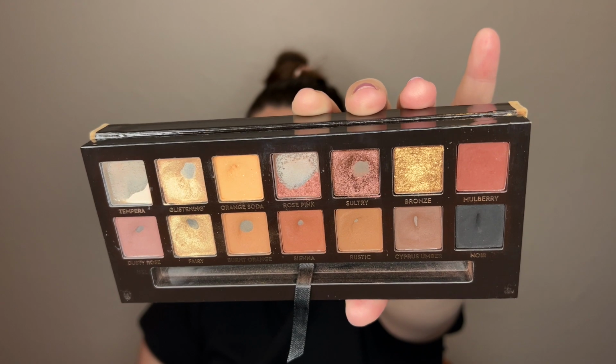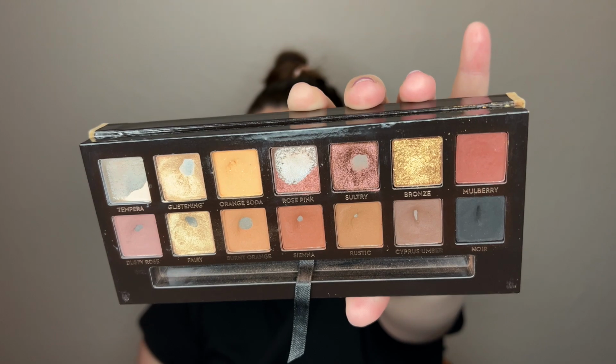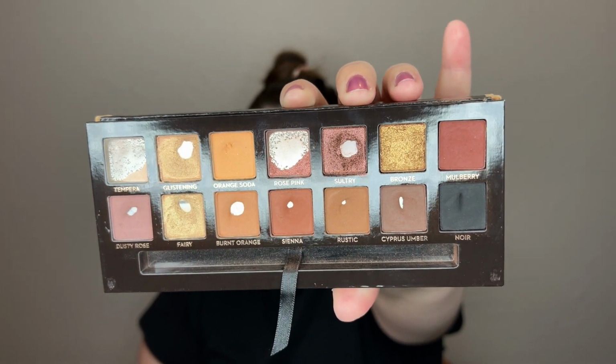Next, we have Bronze, which is the last focus shade in the top row since I am not actively panning Mulberry, Noir, or Cypress Umber. Bronze was meant to be a focus shade for me in the past month, but I only used it 1 time, and that gives me a total of 3 uses in 2022 for a total of 4 uses. So I only used it once in 2021. I do like the way that bronze looks in certain types of bronzy and almost olive leaning eye looks. I just haven't been wearing those types of looks as much recently.